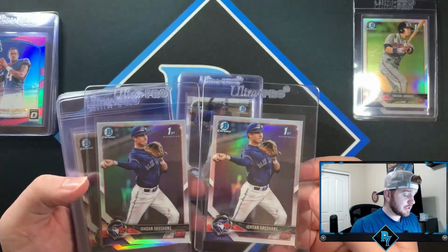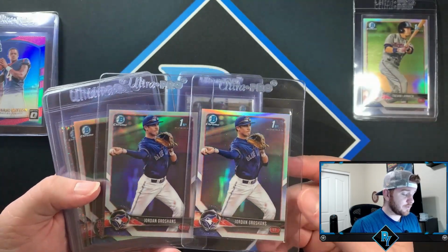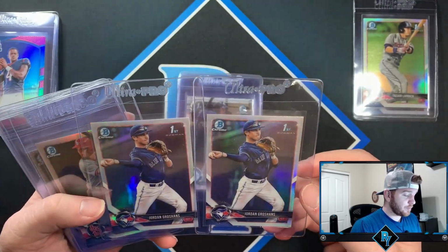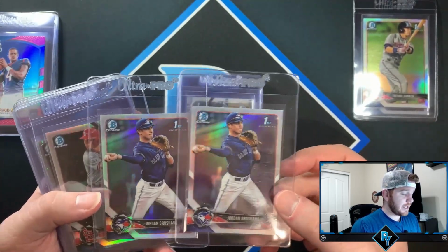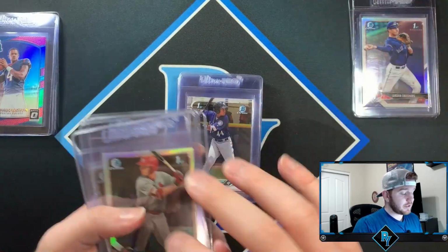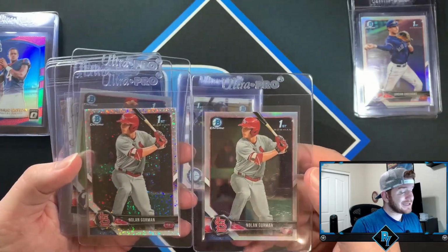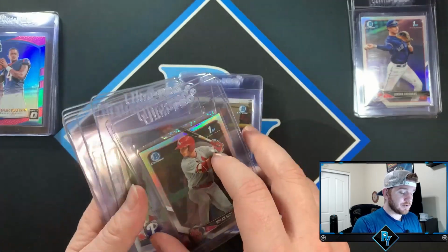Jordan Groshans, 2 of them, same cards, 2018, Bowman First refractors. I love the 2018 draft, I really do. These cards were really well made in my opinion. These should both get 10s. Jordan Groshans hopefully comes up in 2022, and I'll have those waiting for when he does, because I think he's one of the best hitters in the minor leagues. Nolan Gorman, we have his Sparkle and his Refractor. Nolan Gorman's a guy that we might see this year potentially. I've heard rumors of it, but I think 2022 is more realistic for him.